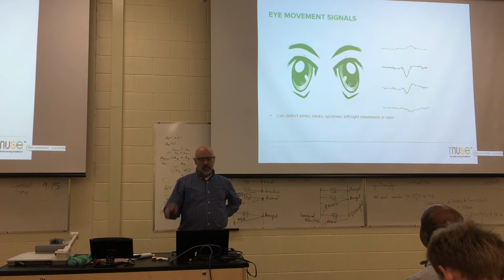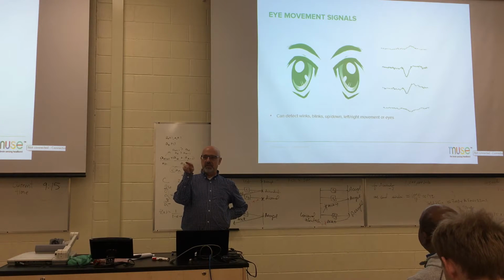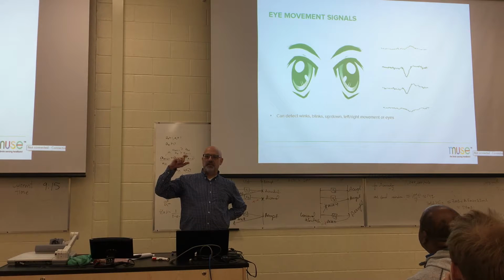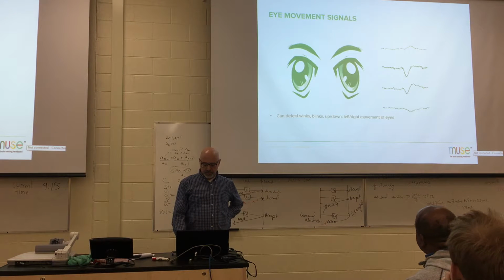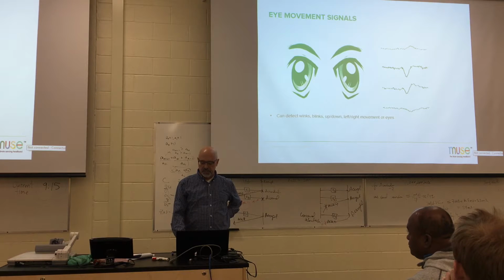So your eye is like this big battery, and when you move it, it creates this voltage that is measured on your skin. And when you blink, you'll also see a similar signal. A blink is about 300 microvolts peak to peak when we measure it with our electrodes. A blink lasts for about 300 milliseconds, and a typical eye movement, like a saccade, is in that range.